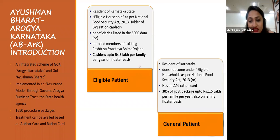In this, we have two categories: the general eligible patient and the general patient. A patient comes under the eligible category if he is a resident of the state, or holds a BPL card, or is a beneficiary of the SECC data, or is already a member of the existing Rashtriya Swasthya Bima Yojana. Then he attains cashless service of up to rupees 5 lakh per family on a floater basis. Whereas if a patient is a resident of Karnataka but not a BPL card holder, but an APL card holder, then we provide up to rupees 1.5 lakh per family per year. So this is basically the Ayushman Bharat Arogya Karnataka scheme.